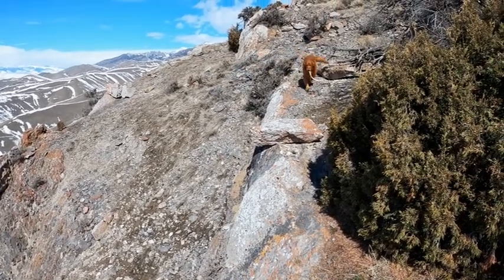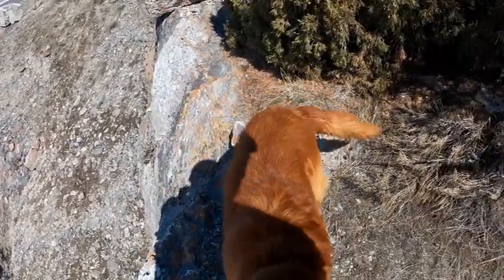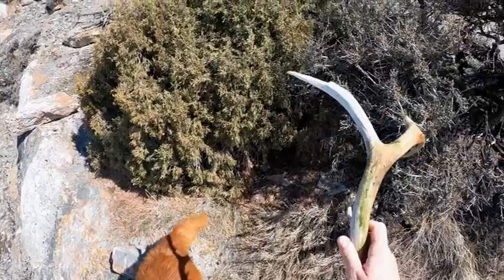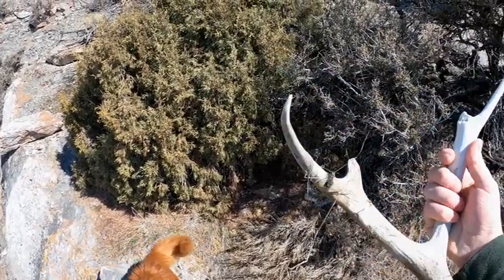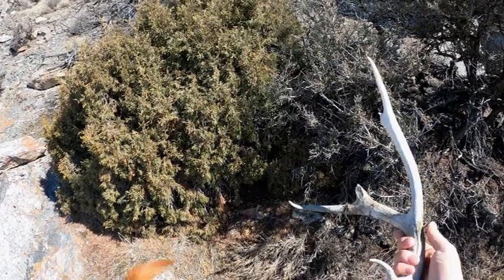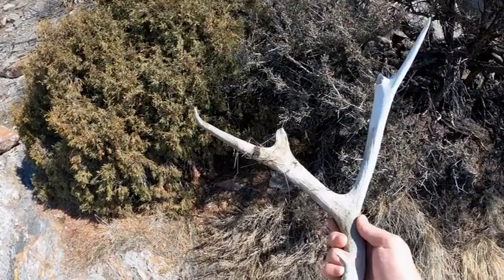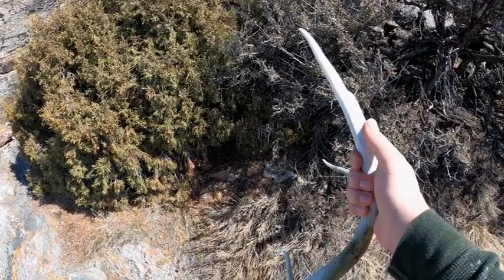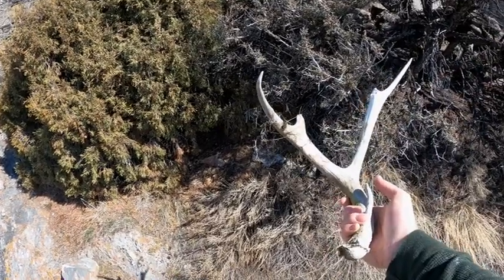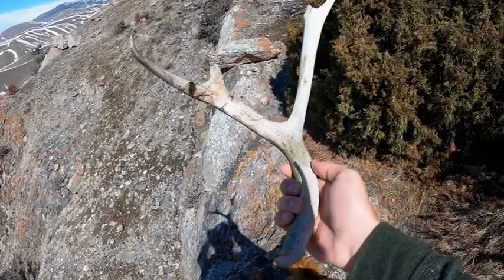Good boy. That's a good boy, Ender. Drop it. Good boy. Pretty old. It's weird. The part that was on the ground is a lot more beat up. The part that was sticking up is pretty hard. But it's a good shed. Well, it's not a bad shed. Pretty good eye guard on it.